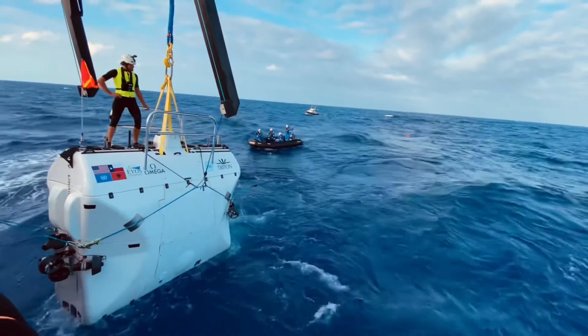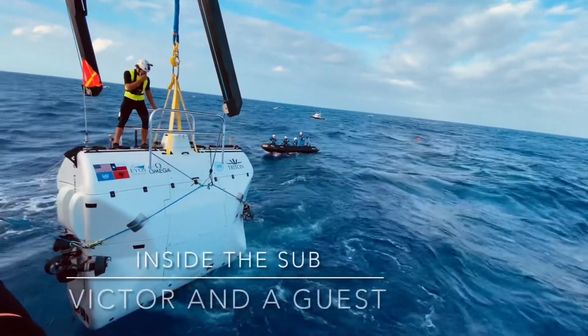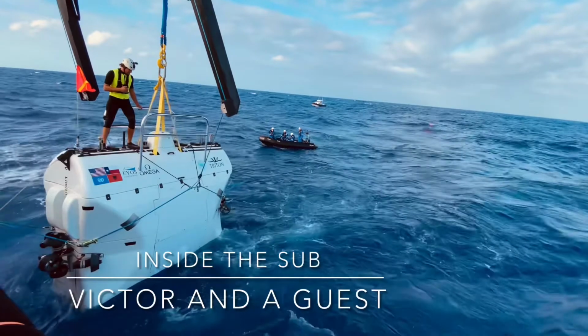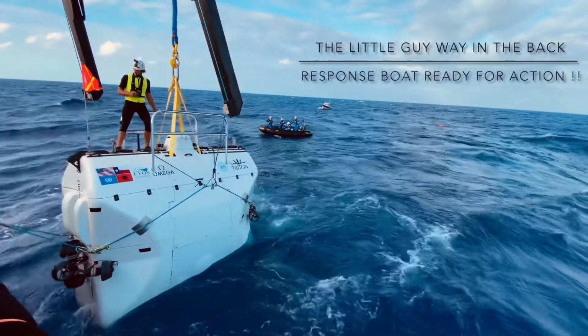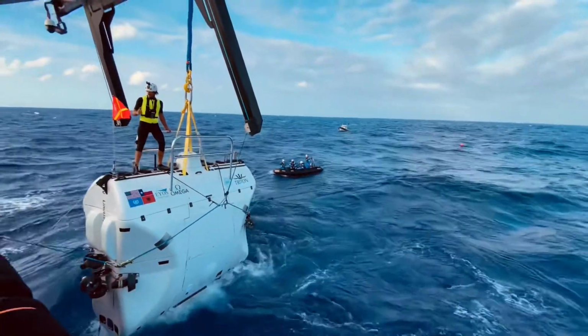You're killing it, Swain. Inside the Limiting Factor, we have Victor, the ship and sub's owner, along with one guest for the two-person descent to the deep. Oh, and there's me in the back. Whoop whoop, ready for action.